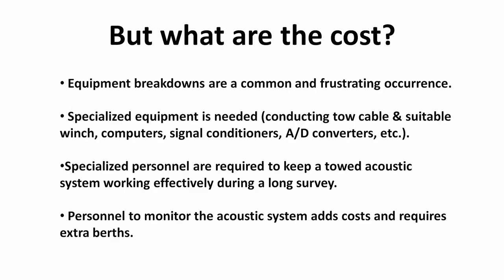But we also hate towed hydrophone surveys. Equipment breakdowns are all too common and are extremely frustrating. Specialized equipment is needed, for instance, conducting tow cables, suitable winches, computers, signal conditioners, A to D converters, etc. And this complication leads to breakdowns. Specialized survey personnel are required to keep a towed acoustic system working effectively during a long survey. And the personnel required to monitor an acoustic system adds costs and extra berths, which may be a limiting factor on some research vessels.